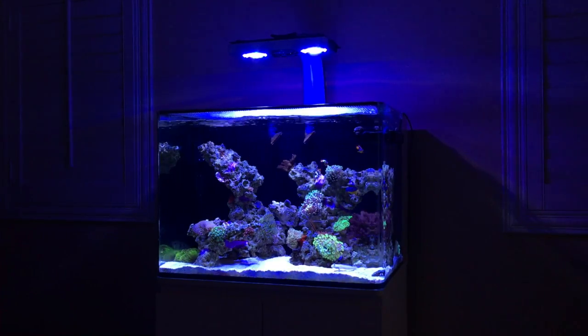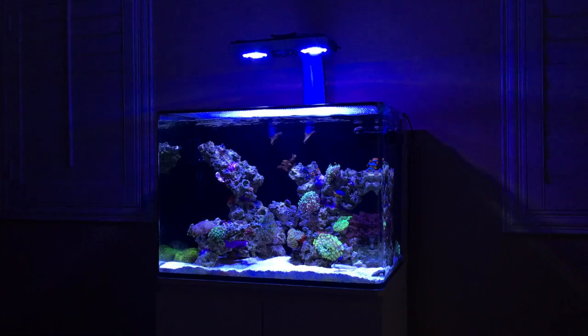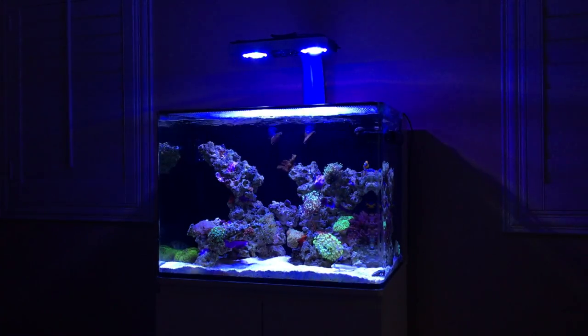I guess you can make the argument that the corals need to acclimate to it, but at the end of the day, both lights are owned by the same company, or both companies own the same lights, however you want to word it. So you're really not going wrong with either setup.